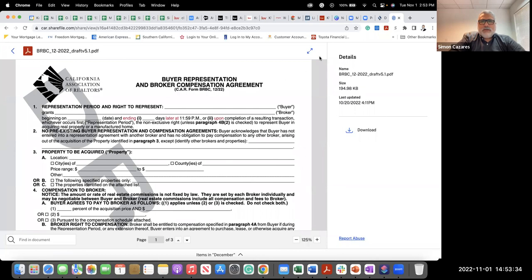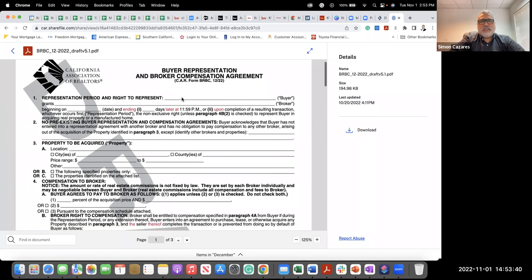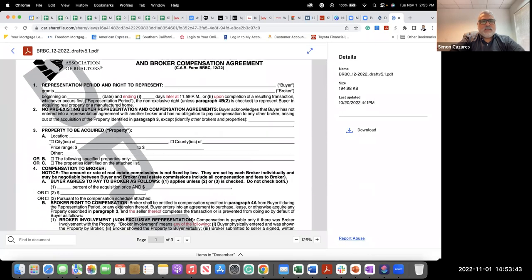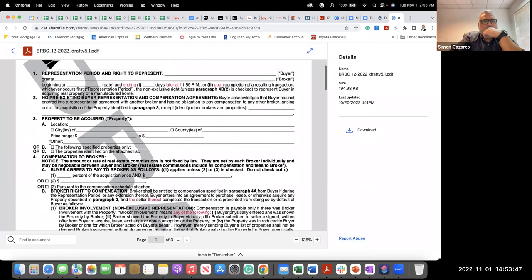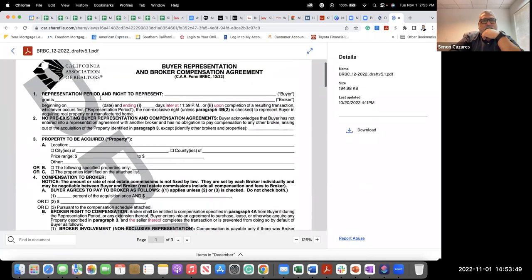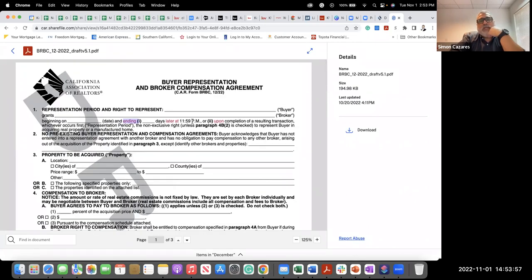All right, team. So here is an example of what the revised December 22 buyer representation and broker compensation agreement looks like. All right, so everything that is in red was added to this form. Now, this is again a new form that is being created.